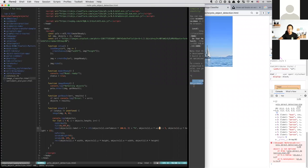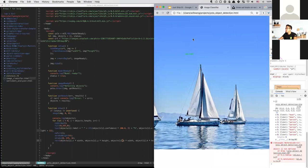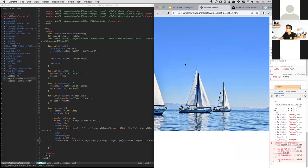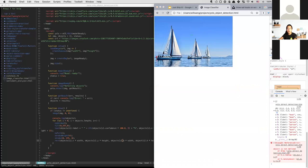We rounded by 2. We took the width, we added 5, height plus 15, no fill, direct object, width, height. Interesting. So I do see something here. So it does have a semblance of it working, but right now it's not fully functioning properly. So I'm going to have a quick look into the code.